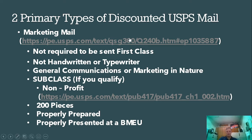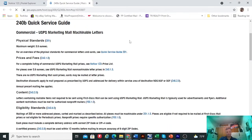Now, let's take a look briefly at this. There are a lot of different descriptions about this, but the primary thing is it must be 200 pieces or more, or 50 pounds, and any piece that is not required to be mailed first class is eligible for standard mail. So if I'm sending out a marketing piece telling them about my new store opening or inviting them to a gala or something of that nature, asking them to buy something from me, I can send that as marketing mail. Now those rates change dramatically.